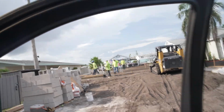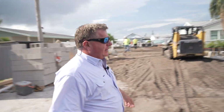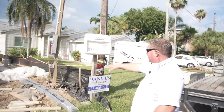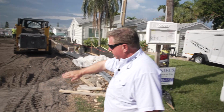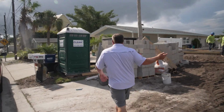All right, so how you guys doing? So look at the differences here. If you look at this house next door, it's lower. The first grading up area right into the garage on this one is up a few more feet, right? So you could really tell it when you look on this side here.